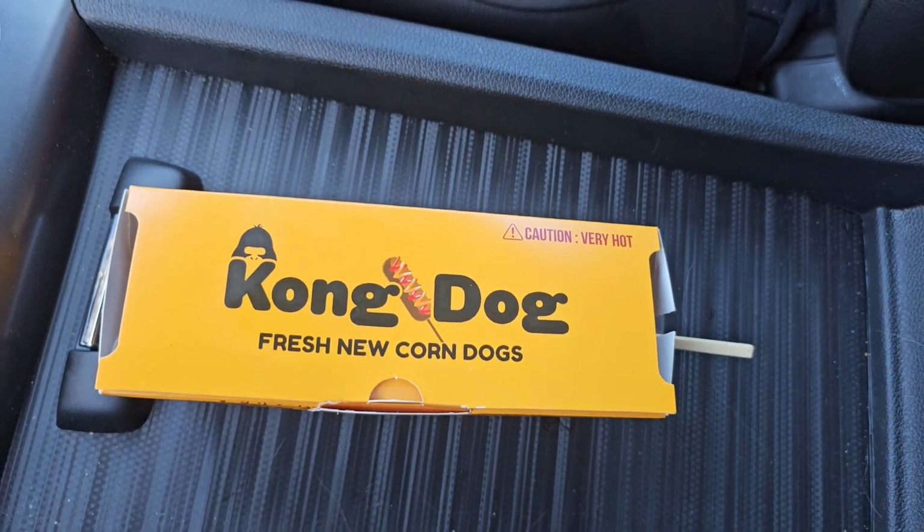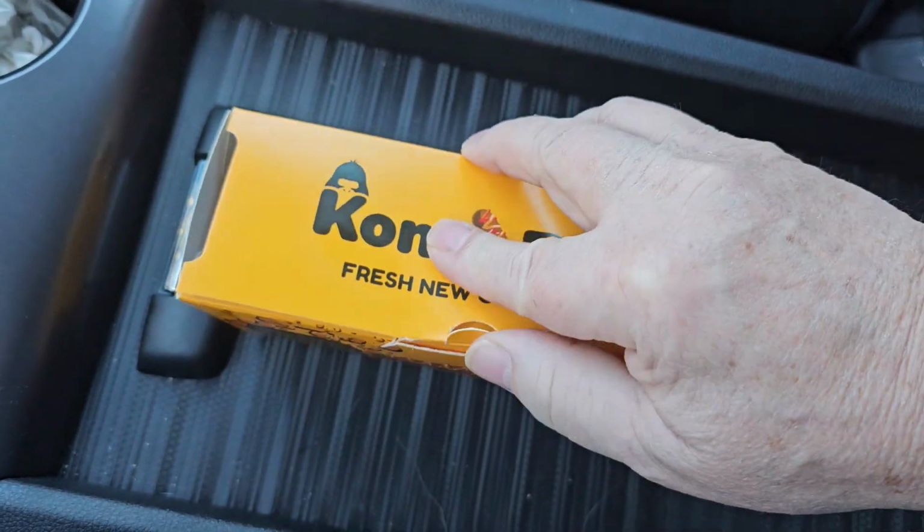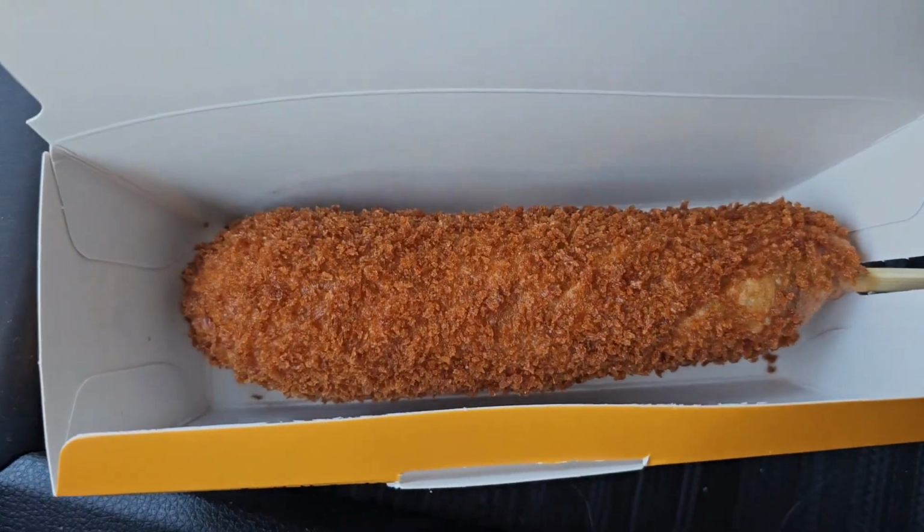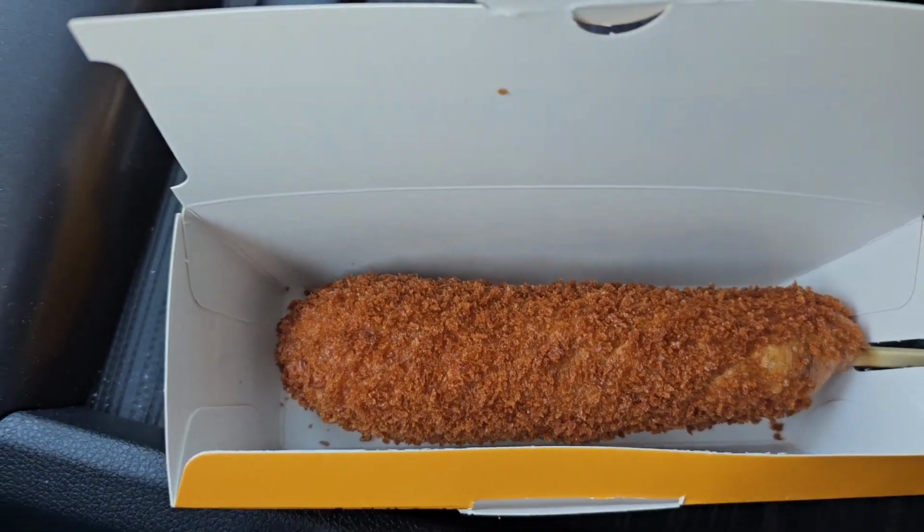Huh. What do we have here? Kong dog. What's it look like? Look at that. It's a crunchy dog on a stick.